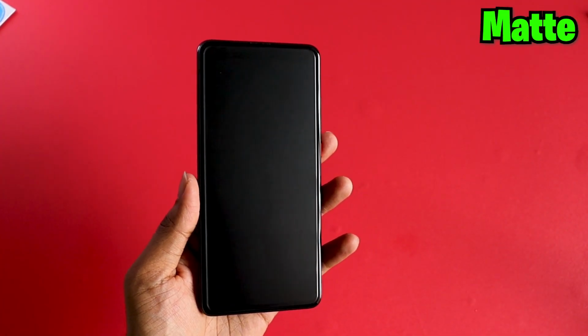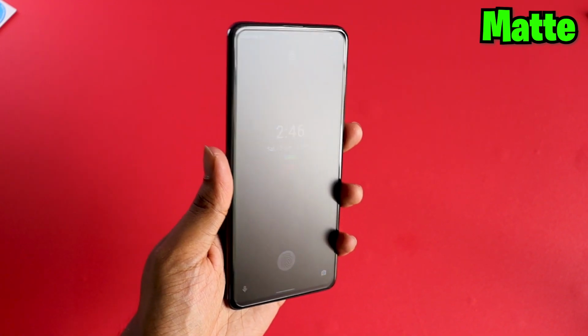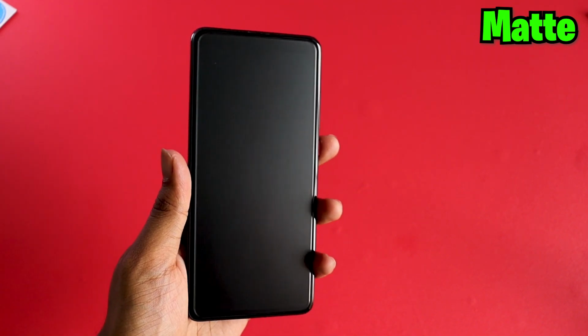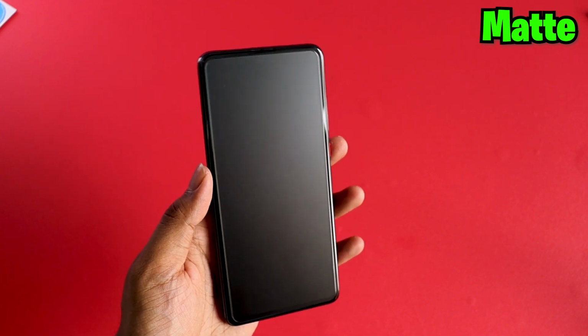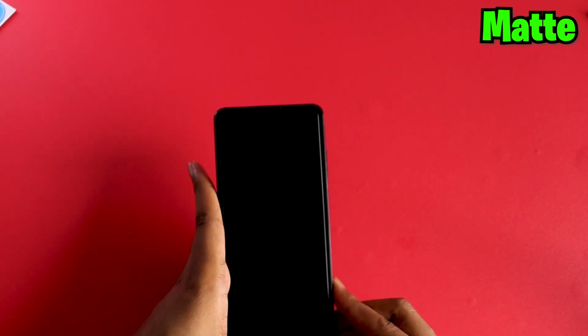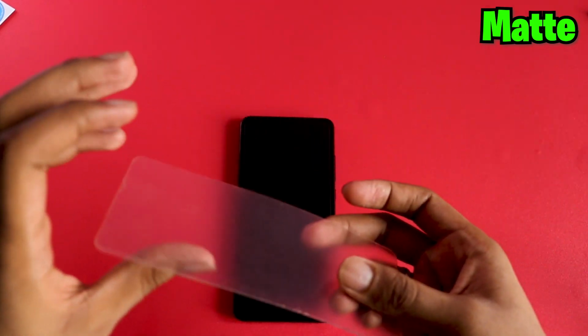Now for the next test, I have my K20 Pro, which has my personal favorite screen protector on it. This is a matte screen protector, and one of the reasons I like it is because it reduces the reflection as well as the fingerprints. This costs around $4, and it's literally neither plastic nor glass.